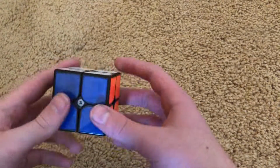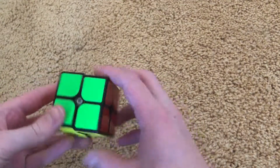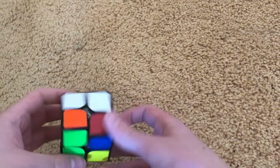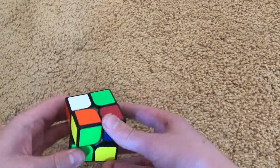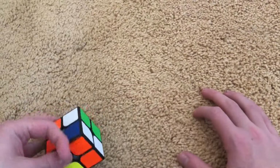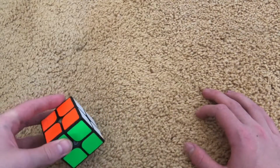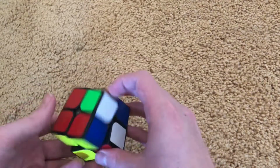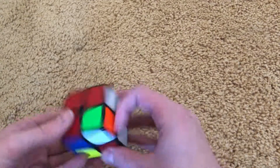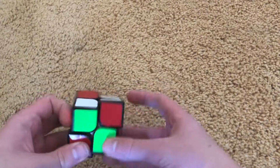Next, my only speed cube 2x2, the MGC. I don't really care too much about 2x2, and so I only have one speed cube. That's going to be a common theme. If I don't really have very many of something, that probably means I don't really care too much about the event. But this one is pretty good. It's definitely a bit worn down now, but I guess I could use an upgrade.